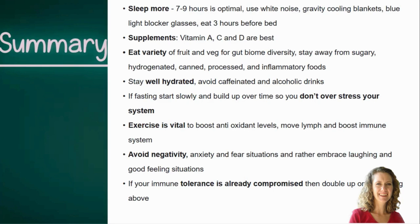Exercise is vital to boost antioxidant levels, move lymph, and boost immune systems. Okay. Avoid negativity, anxiety, and fear situations, and rather embrace laughing and good feeling situations. And if your immune tolerance is already compromised, then double up on everything above. Okay.